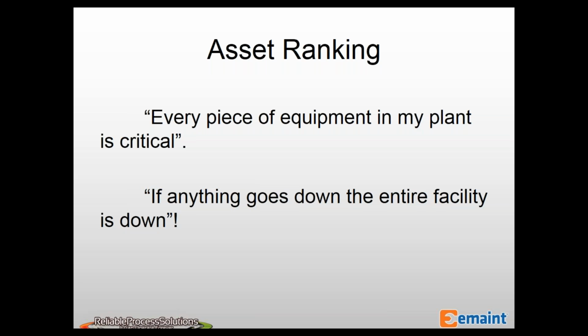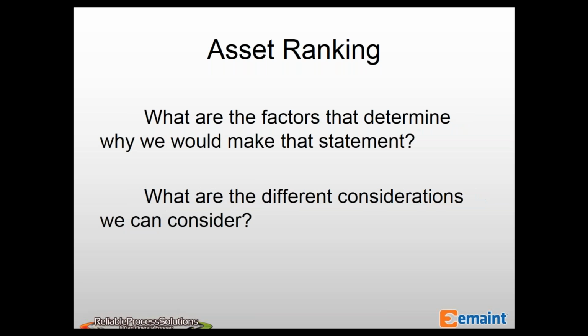There are also some very, very big misconceptions that if any part of my plant goes down, I lose my plant. Everything is important, everything is critical. So we're going to talk about how that's more of a misconception than anything, and understanding what the factors are that determine why people make this statement. And we're also going to talk about how we should consider the assets and equipment.